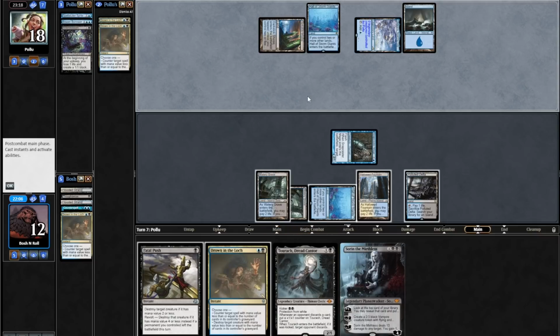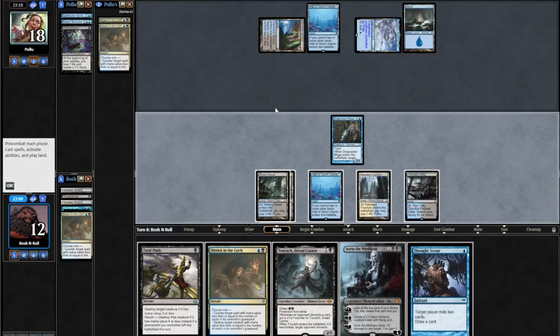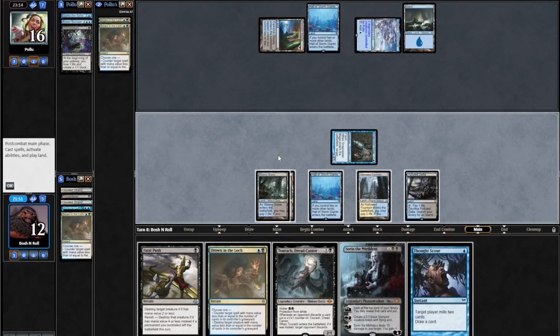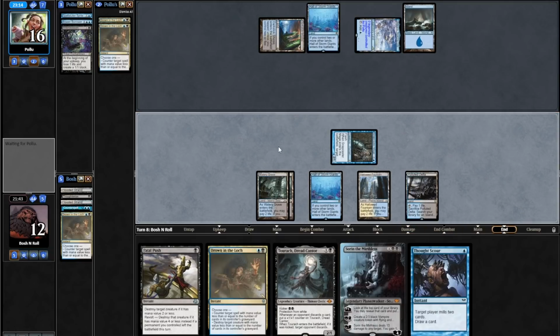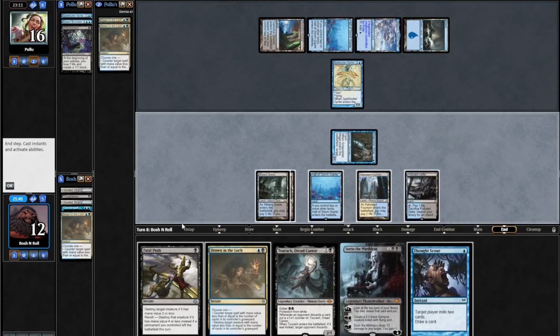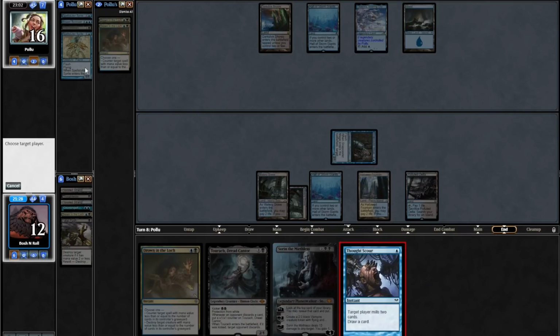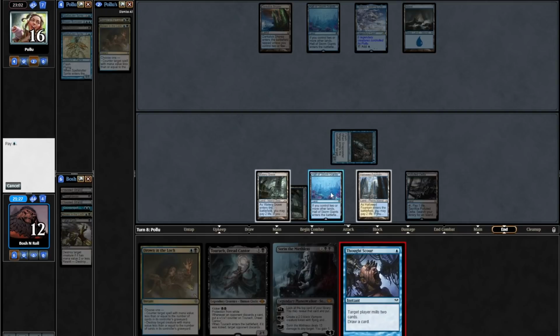Very interesting. If I draw a land, I'm going for it here. And I did not draw a land. It's okay. They currently can't Drown in the Lock me. I'm just going to pass. Spell Stutter. Going to Fatal Push that immediately. I'm going to start a fight in the end step. I'm going to Thought Scour them.